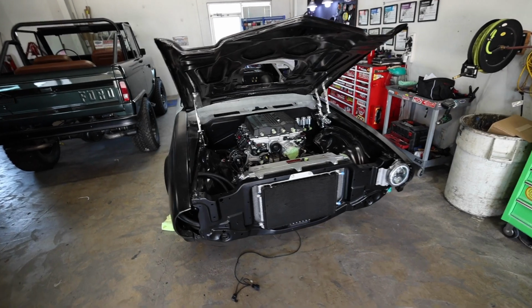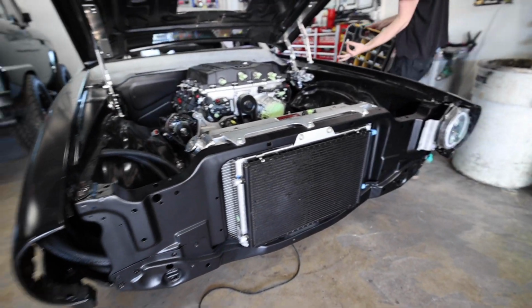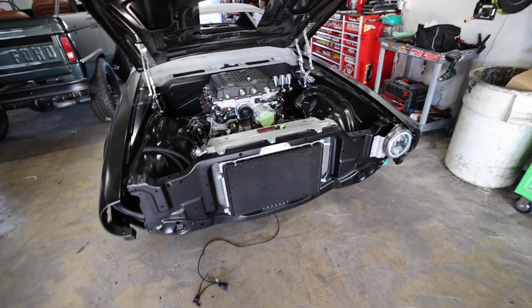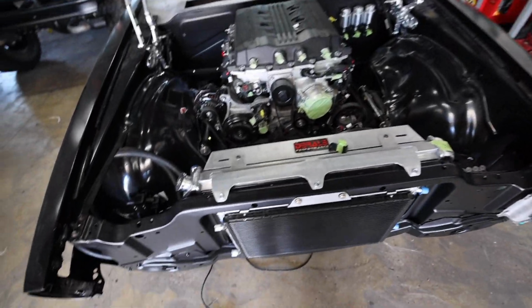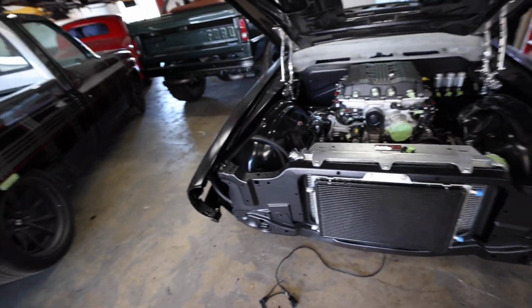So as far as this second gen goes, we got the core support in, and the guys started working on that, getting the radiator and everything all mounted up, started putting in the headlights and stuff just to get fitment.